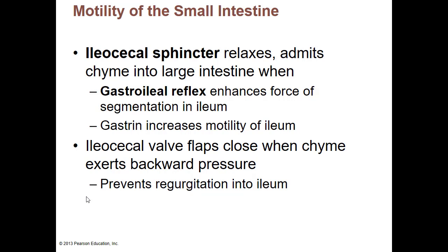Now, there's a couple of reflexes that help move things along to make sure we get from point A to point B. One is called the gastroileal reflex that forces more of the segmentation in that last segment, the ileum part, that hopefully will push some of the food into the cecum. Gastrin is a hormone that increases motility, getting food along the small intestine. But once the food makes it into the large intestine, the sphincter closes. If chyme tries to go backwards, it's going to remain closed. It prevents regurgitation of food back into the ileum. Once food is in the large intestine, it cannot go back into the small intestine.